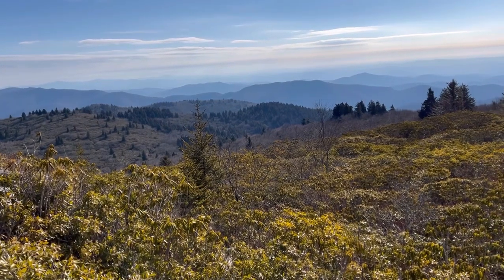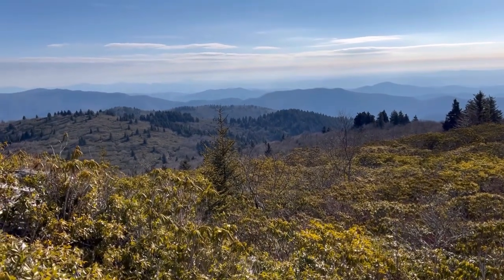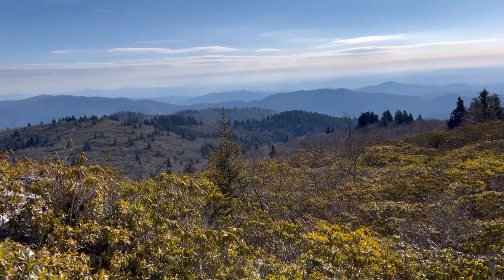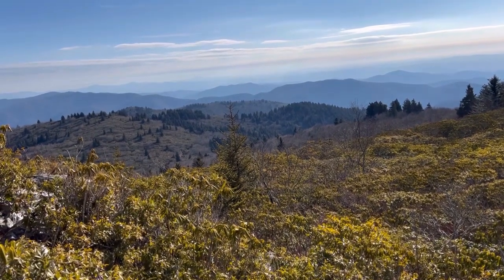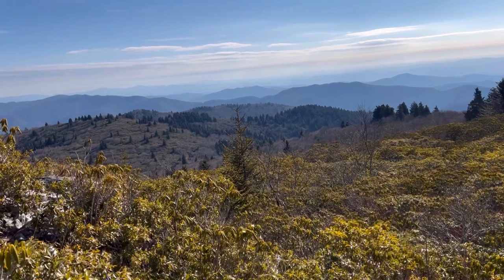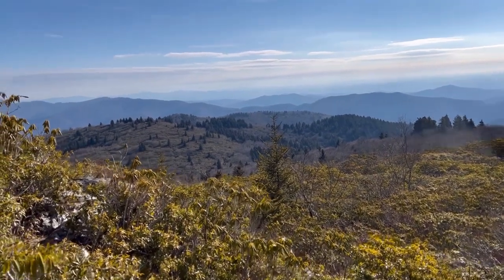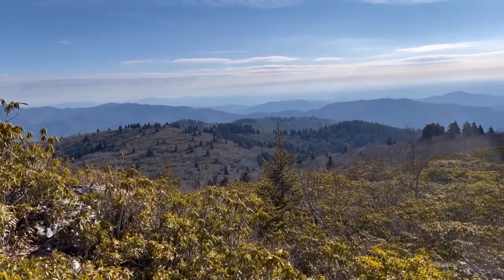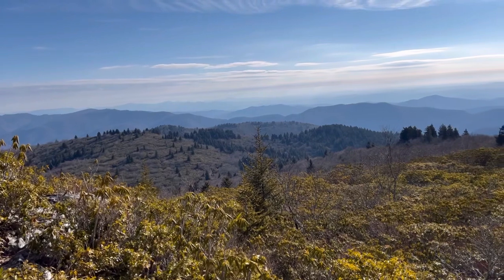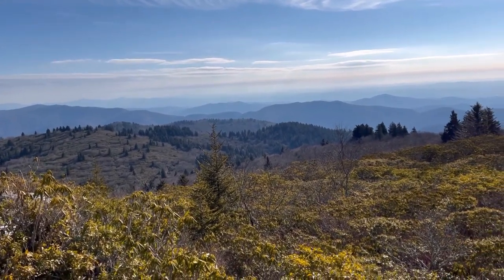So this is the official summit of Shining Rock, according to Gaia GPS. I've actually never walked all the way up to this point. I always stayed at the lower edge of the giant rock outcrop further down the trail. But anyway, this is the first time for me being to this point, and the views are actually better up here. This is just over 6,000 feet.